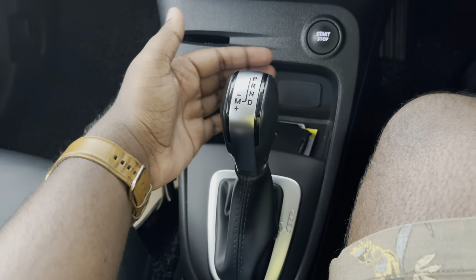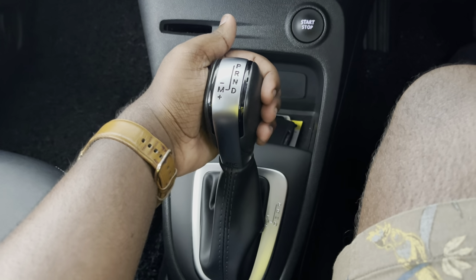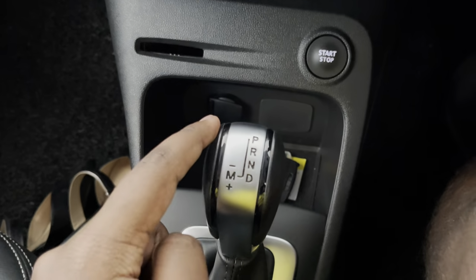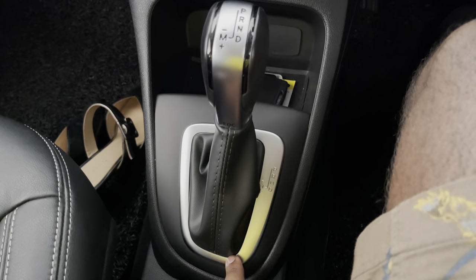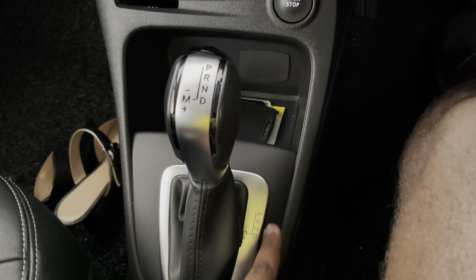So your gear lever is right here. The Renault Captur does come with a 6-speed automatic transmission controlled via this gear lever right here. The sides are finished in leather. You get this brush chrome finishing and this gloss black finishing as well on the sides. And this part is finished in leather with black stitching. And down here you get the same satin chrome finishing right here. So you get your gear icons right here and down here as well.